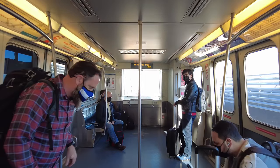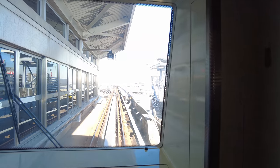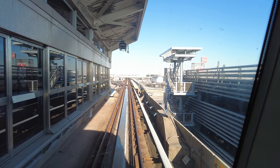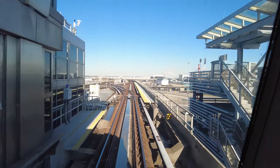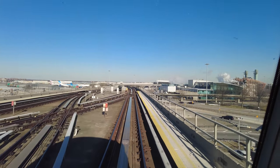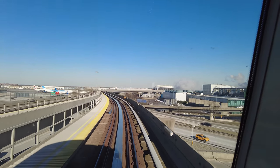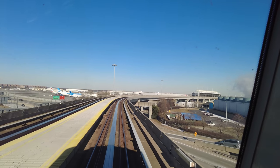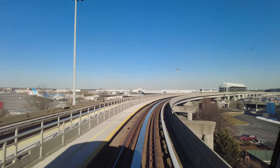Go to the front. It's a much better view. I've also done a video where you can take this air train to Jamaica Station and then transfer to the subway. But I actually don't recommend that method, since that subway station can be a little bit unsettling at times.